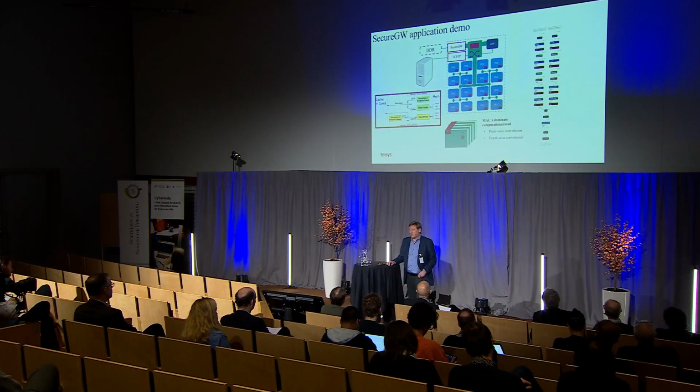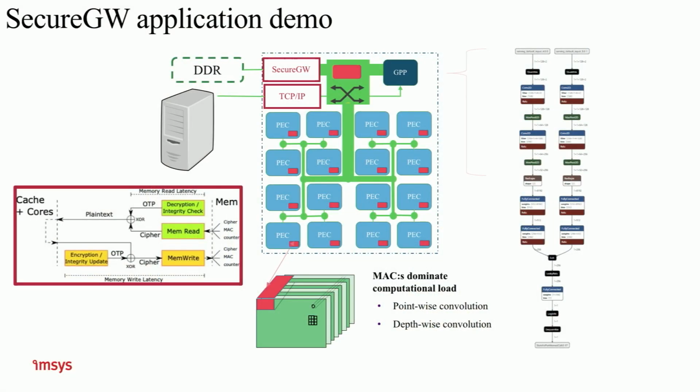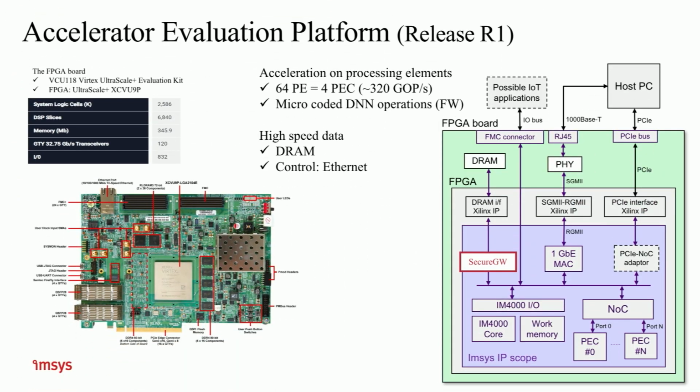So we will be able to run the application that is on the right side here. It's the security application from RISE, actually, and be able to run it on the platform in a secure way. And we will not run it on a chip, but we will run it on an FPGA that is part of the project. It's quite a powerful FPGA, so we will be able to represent quite interesting applications on top of the FPGA. And that concludes my presentation.